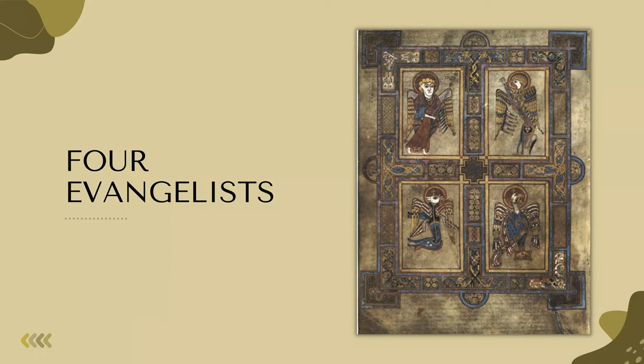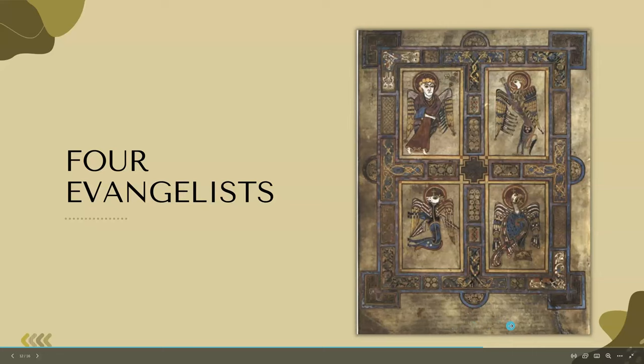We have a very cohesive design on this one with a color palette. We see the reds and the blues are picked up in the borders. Each one has a golden background, which then pulls into the golden background on the side. We can even see some text. Obviously we can't read it now, but this would have been text right here, perhaps explaining that this is the book of the four gospels.